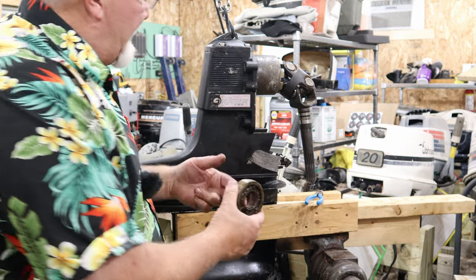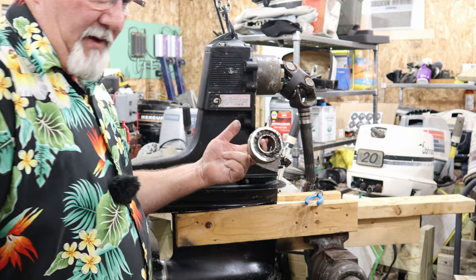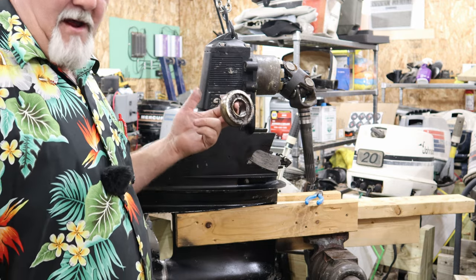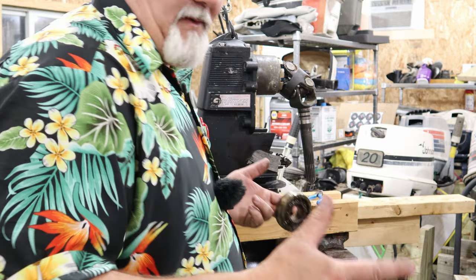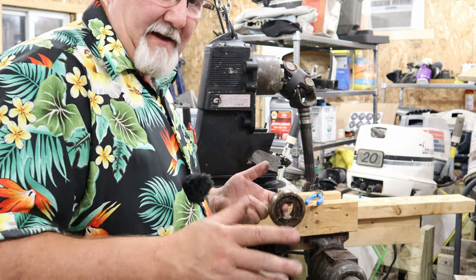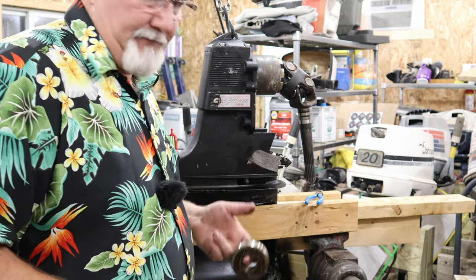That's the bearing that sits right here when you assemble this. So we got a new bearing. We have now installed that. We're now ready to go back together with some of the gimbal boots and all that stuff. We're going to show you more detail on the gimbal boots. I'll show you more on that disassembly here in just a minute.